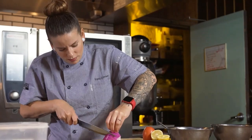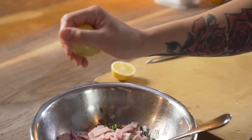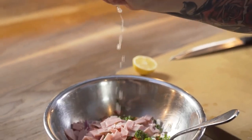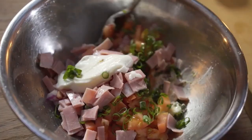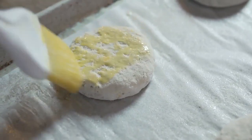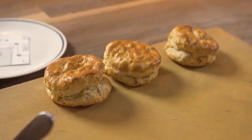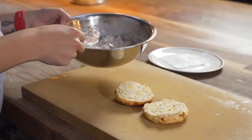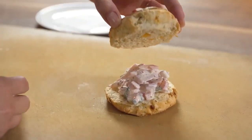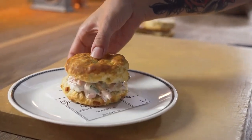For the ham salad sandwich, I used tomatoes, onions, lemon juice, a little bit of mayo, Dijon mustard, and chopped ham. I took the cheddar and garlic biscuits from Pillsbury, straight from the freezer, and after baking, they looked exactly like handmade. I love this sandwich because it's a great contrast between a warm biscuit and a cold salad, super refreshing and super easy to make.